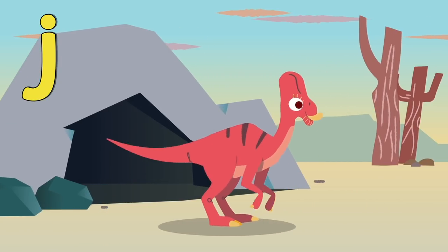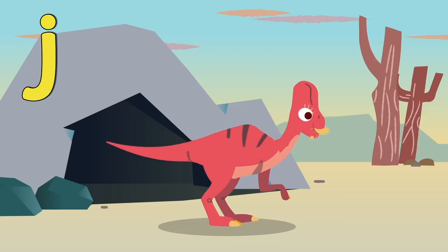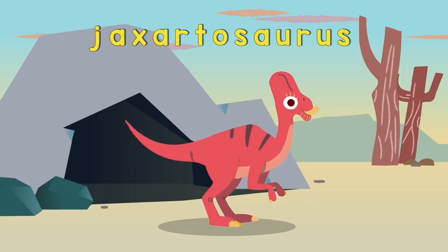On plants, this herbivore likes to be fed. He has a crest on the top of his head. It's Jack, Jack the Jaxartosaurus.